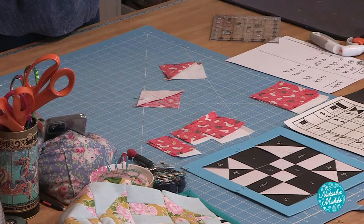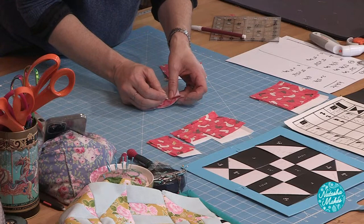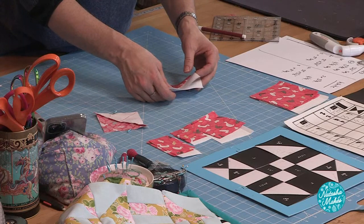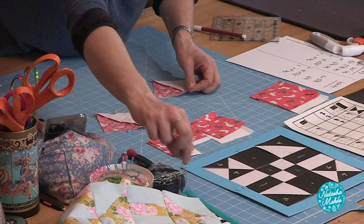And again, I'm going to mark that down the middle. And yes, I will then just make sure that that is all in alignment. Just pop in a little pin. Okay. And then again, spin around. And all I do is line up one edge. And then, there we go. It does, you're right, Ali, it does bed the seams in. There we go.